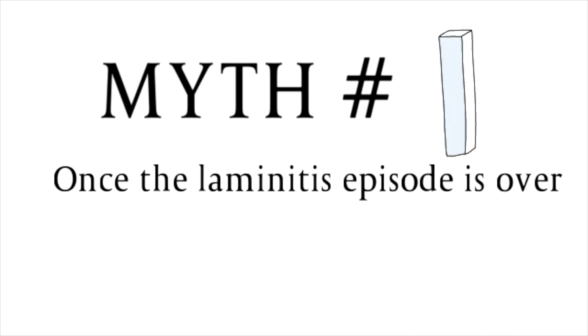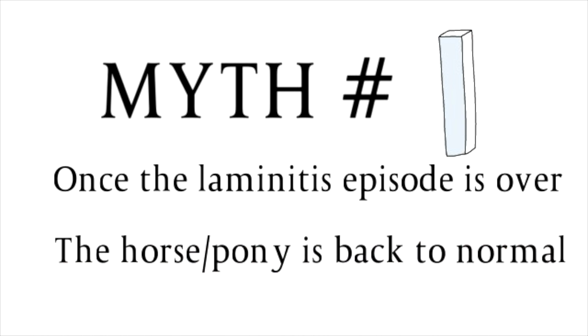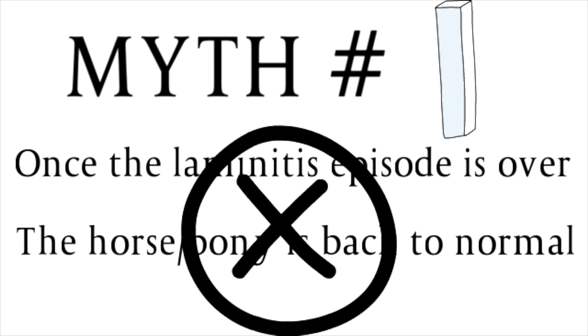Myth number 1. Once my horse or pony is cured from laminitis, it's life back to normal. Laminitis is actually a lifelong condition for the horse. So yes, you may have an acute episode, and yes, your horse or pony may have recovered. It does, however, mean that you need to spend the rest of that horse or pony's life watching, caring, and changing your regime to suit.